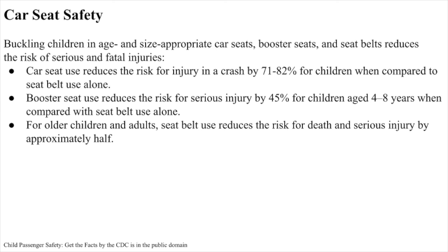Car seat safety. Buckling children in age and size-appropriate car seats, booster seats, and seat belts reduces the risk of serious and fatal injuries. Car seat use reduces the risk for injury in a crash by 71 to 82% for children when compared to seat belt use alone. Booster seat use reduces the risk for serious injury by 45% for children aged 4 to 8 years when compared with seatbelt use alone. For older children and adults, seatbelt use reduces the risk for death and serious injury by approximately half.